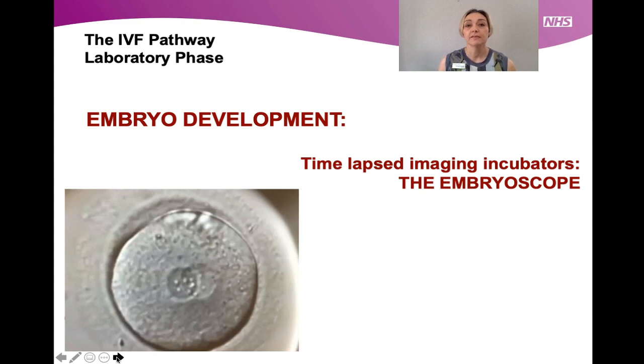The machine has the capacity to house 12 embryos per couple. If you produce more than 12 embryos, the excess will be incubated in a standard incubator without time-lapse imaging. The next slide shows an example of the first 5 days of life as captured by the embryoscope.